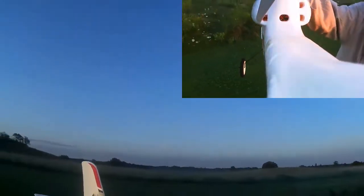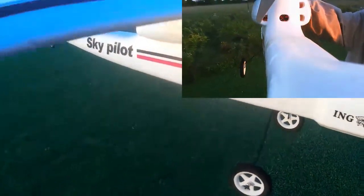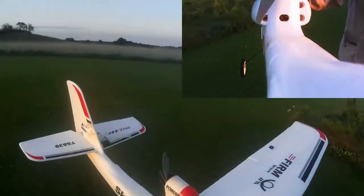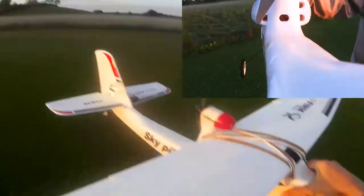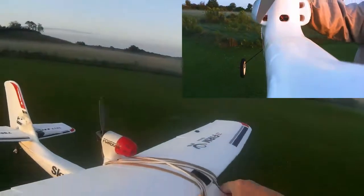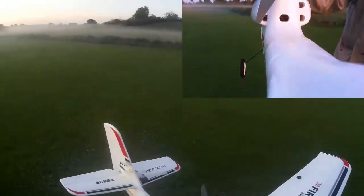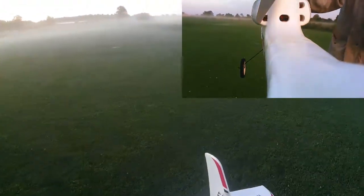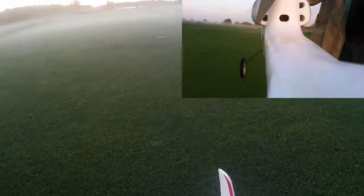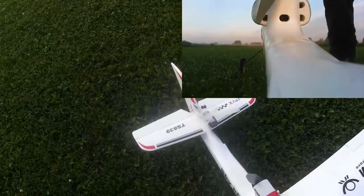There's also strange things it says on it. Air shaking flying. Some truth in that, it does tend to shake a bit. Firm, brave Sky Pilot, high performance, it says. And for some reason it says ING. Is that an advertisement for the bank on the front of it? It came like that anyway. Okay. So I think they call it the Tian Sheng TS839 Sky Pilot. And it's a bit obscure.